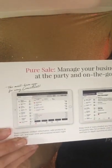In that spot you also have information here about Pure Sale. Pure Sale is an app that's included in your kit. There's no monthly fee or anything to use all of these great materials that Pure Romance has already given you and offers for you. It's now available on Android and Apple, so download it. We'll go through more of this later in our training.